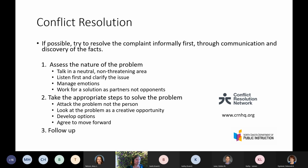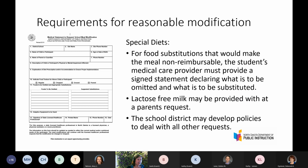And your third step then is to follow up. If you got that complaint anonymously, it's tough to follow up with that person, but you can follow up with anybody that's involved with the problem and make sure that the solution is working. And then move on to the next fire. And those fires that we see quite often in the school kitchen surround the special diets, and they are tough. I guess that's all I can say.